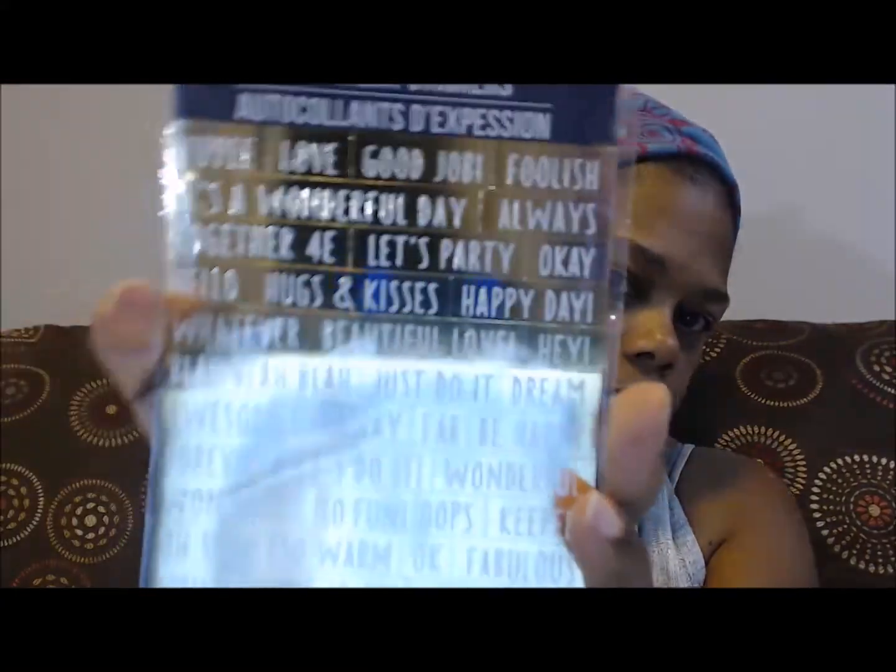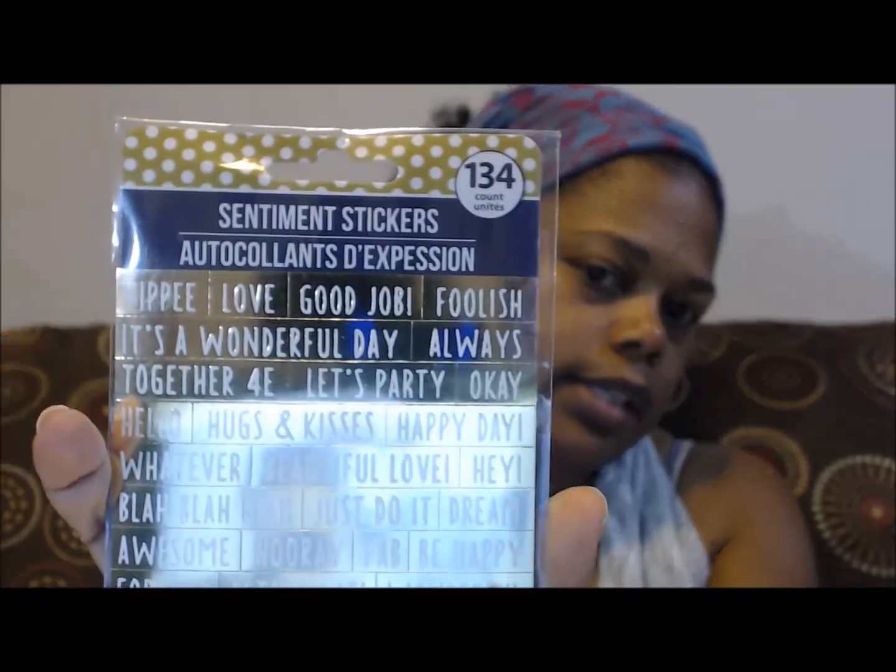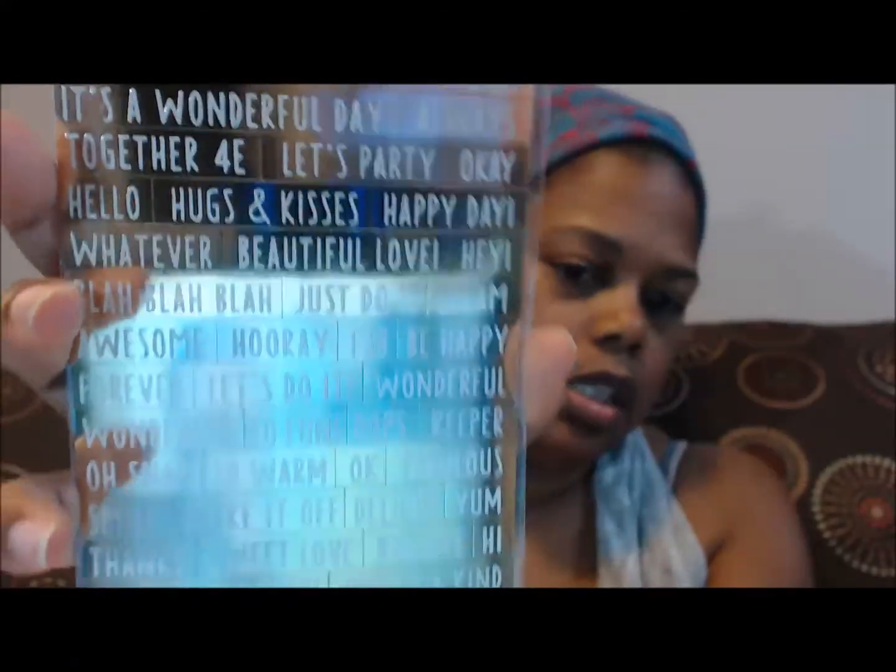More Happy Planner stuff. These are sentiment stickers. I do not want to blind you guys, so let me just do it off to the side. It says love, good job, it's wonderful. More stickers for the Happy Planner. These are novelty stickers. This is 18 pieces.